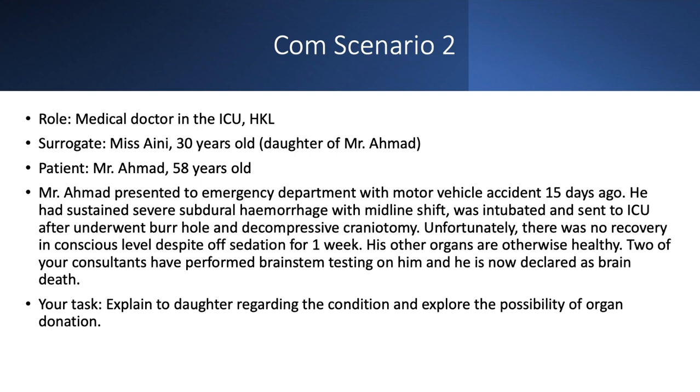Doctor, I have a few more relatives flying back from the UK to see him last. We are very worried and they really care about him as well. Can you delay all this first before we make a decision? Okay, I understand where you're coming from. Can I know how long it will take for them to come to Malaysia? Yeah, their flight is going to be in 2 days' time. In 2 days' time. Okay.